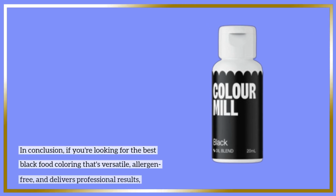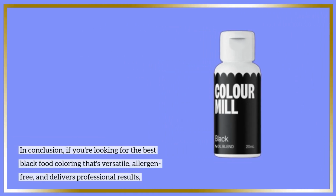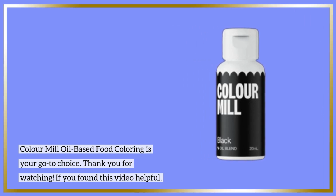In conclusion, if you're looking for the best black food coloring that's versatile, allergen-free, and delivers professional results, Color Mill oil-based food coloring is your go-to choice.